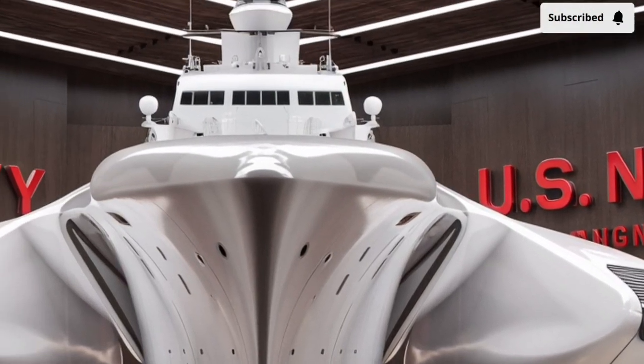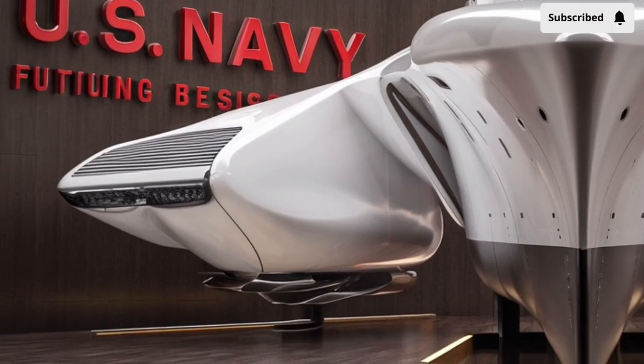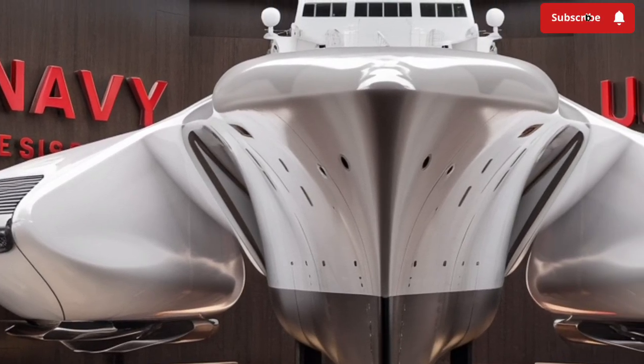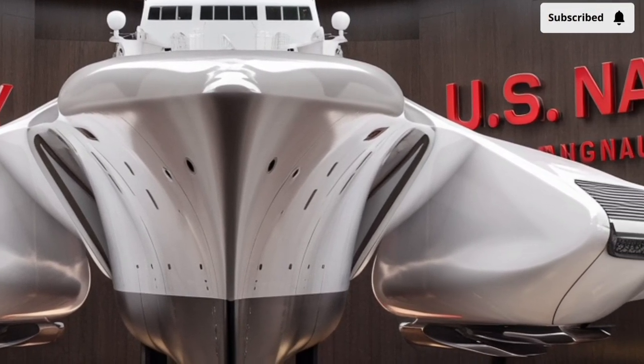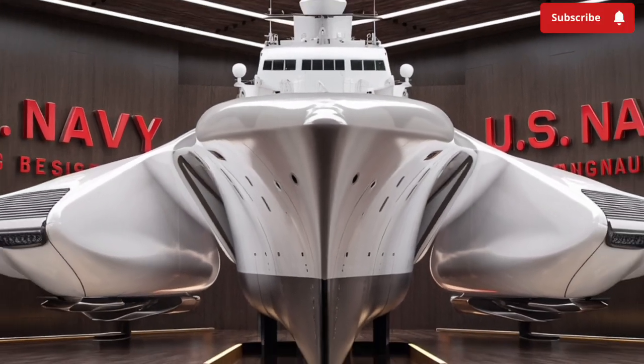The central idea behind this platform is not just incremental improvement, but architectural transformation, designing a ship with enough power, computing capacity, and physical space to support technologies that are still in development today.